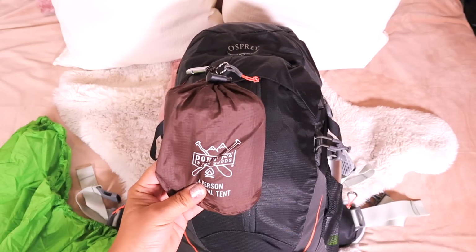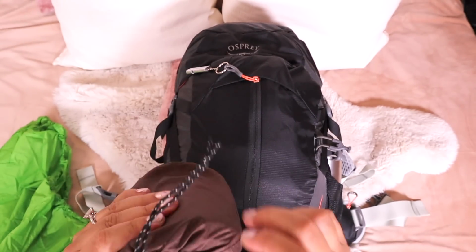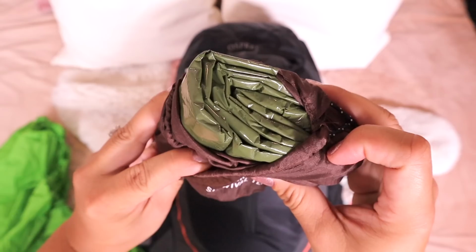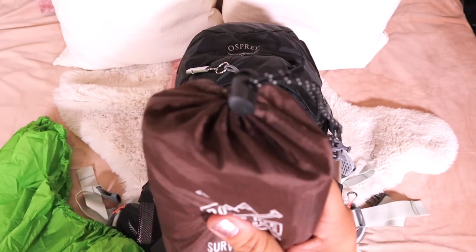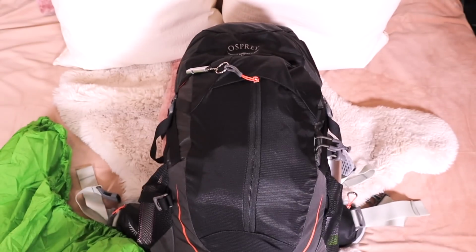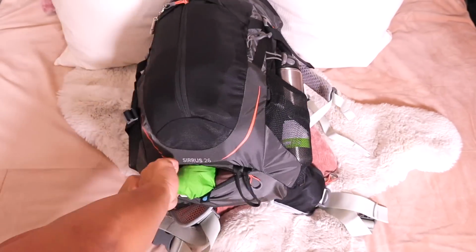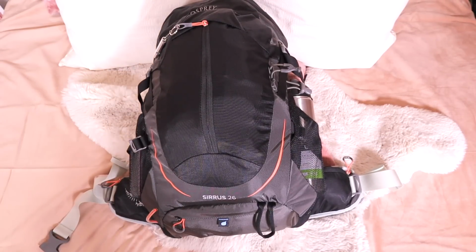Also, in that pocket down here, I have my emergency shelter. This is a 2-person survival tent. Guys, it's not the best quality, but if there was an emergency or something was happening, it would work just fine. So I like that it was just for the rain thing, and I kind of just squeezed it right inside of this little zipper pouch. So this goes right here, and then the rain fly goes on the other side. So that goes there.